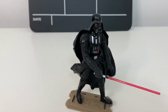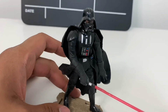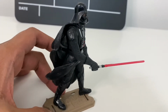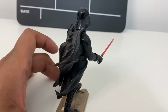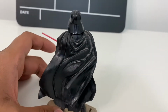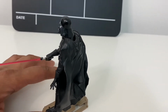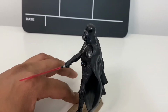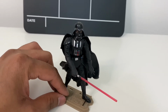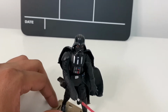Next up is the man himself, the most iconic villain of, well, should we say villain or anti-hero? Well, villain of the cinematic universe, Darth Vader. I got this on the 4th of May a couple of years ago, you know, the unofficial Star Wars day. May the 4th be with you. Quite nice detailing here. Comes with that red lightsaber as well. So that's Darth Vader.